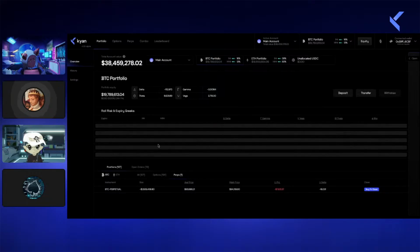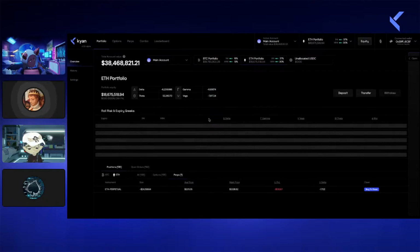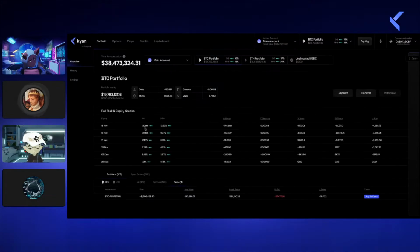Let me see if I can get a refresh here. This is roll risk and expiry Greeks. There we go. As things fall off, my margin gets less and less because I have fewer positions over time. ETH is a little more crazy at almost 40%, but here we have 13 all the way down to 1 in December. I think we only quote out to December right now. We should get some longer dated contracts soon for the testnet.